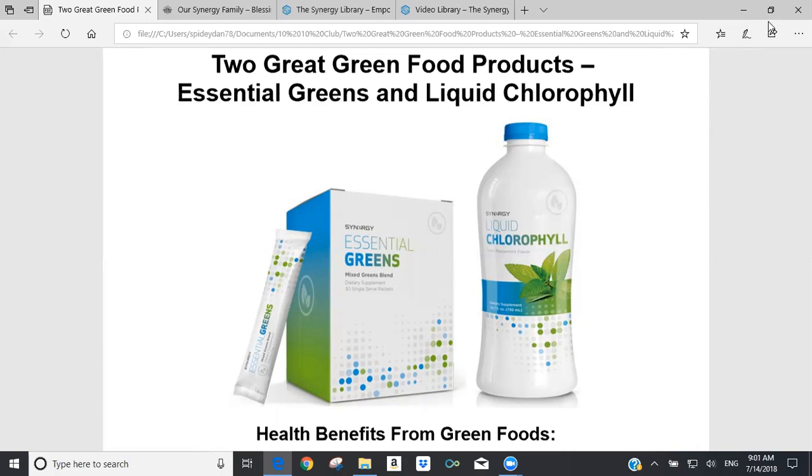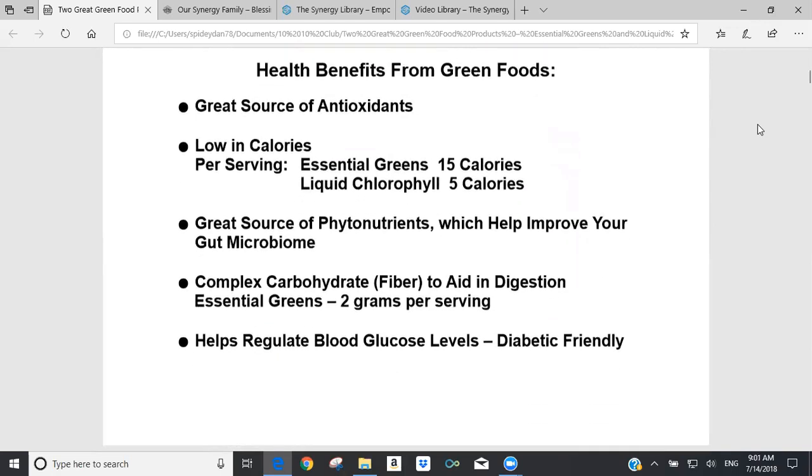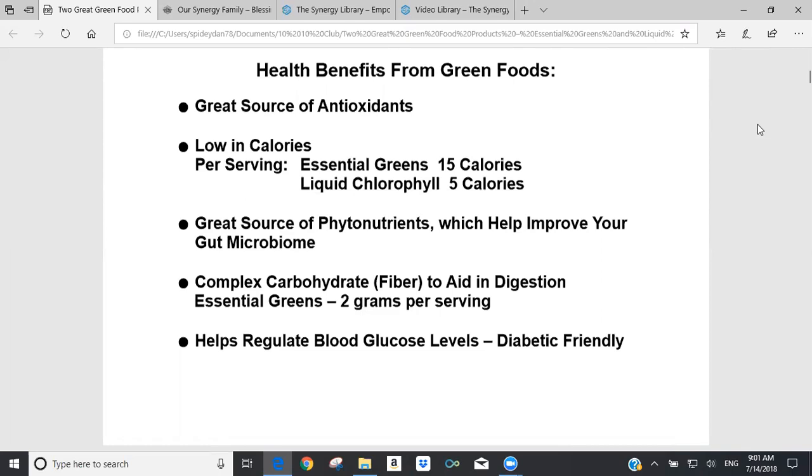As I was preparing for today's presentation, I wanted to look at some of the health benefits from what are called green food products. Typically, if you do any kind of Google searching, you're going to find that green foods provide a great source of antioxidants. We've had a couple of Saturday morning presentations on the power of antioxidants and what they can do to help protect people from free radical damage, which is the major cause of aging. You'll also understand that green foods are low in calories.